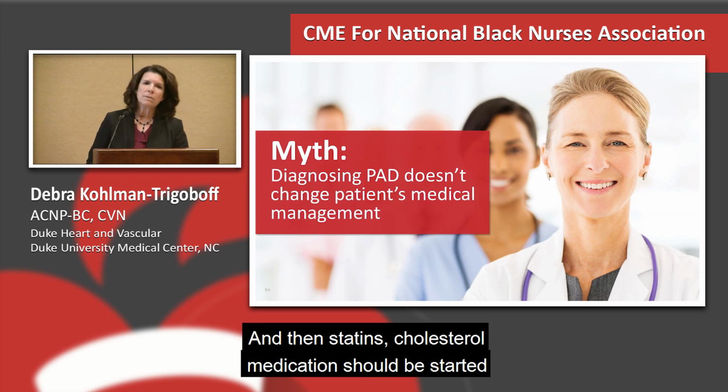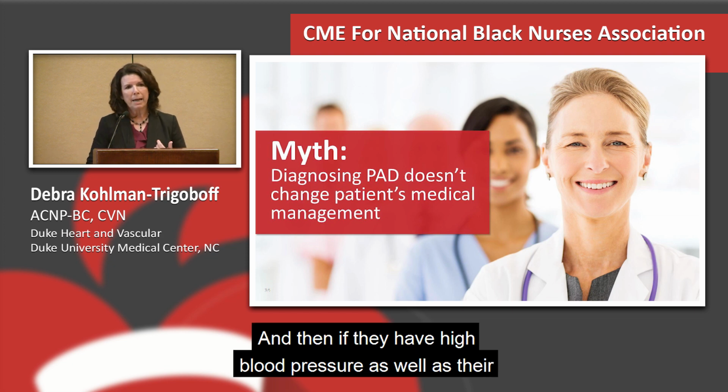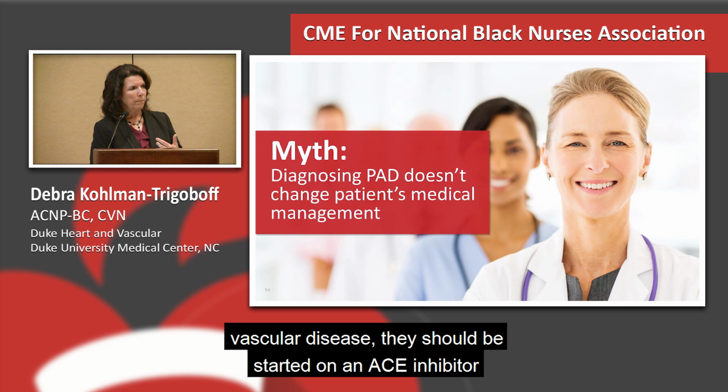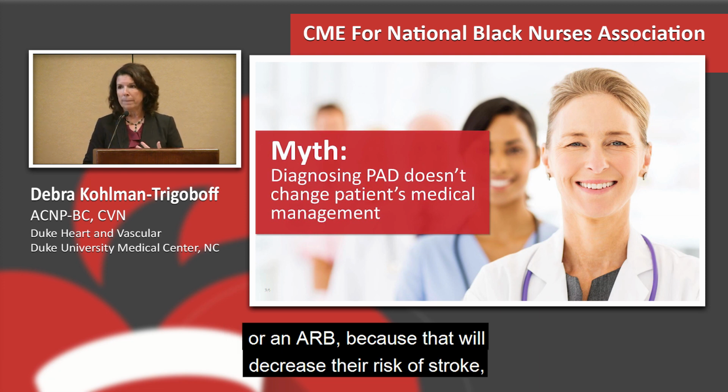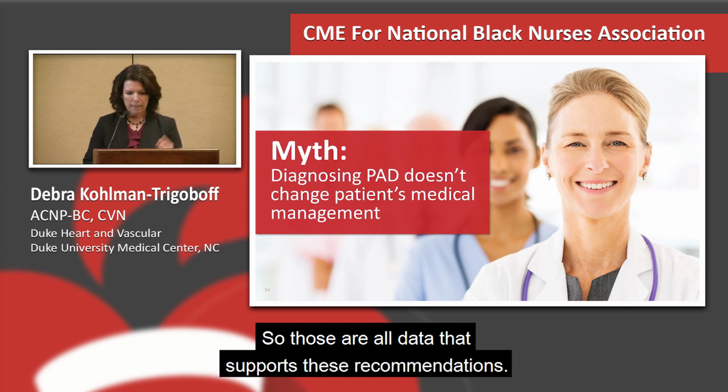And then statins, cholesterol medications, should be started on all patients with PAD. And then if they have high blood pressure as well as their vascular disease, they should be started on an ACE inhibitor or an ARB, because that will decrease their risk of stroke, heart attack, heart failure, and death. So those are all data that support these recommendations.